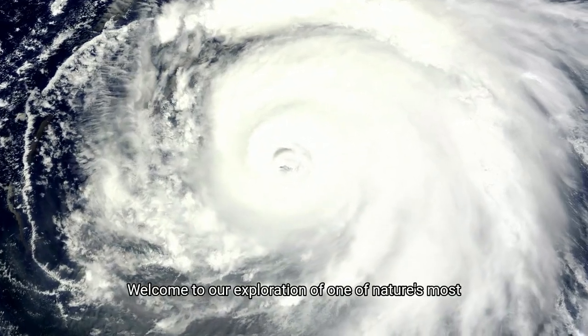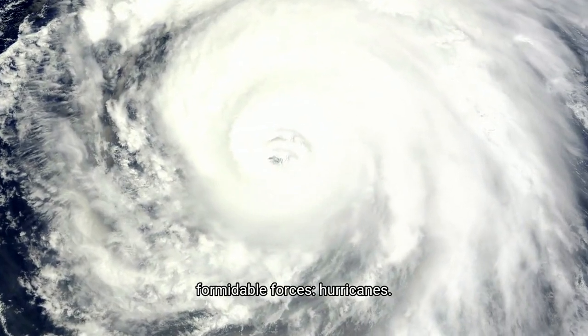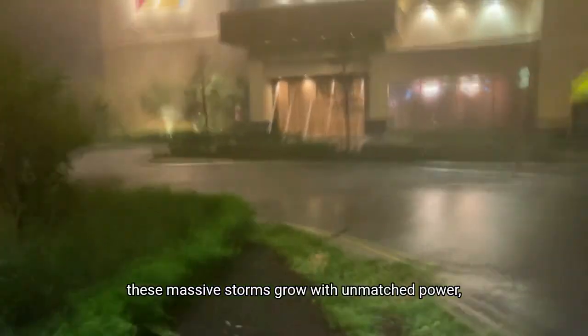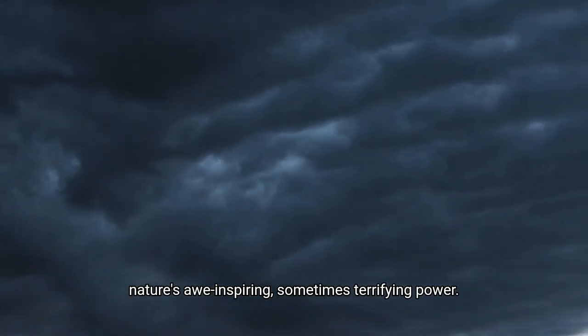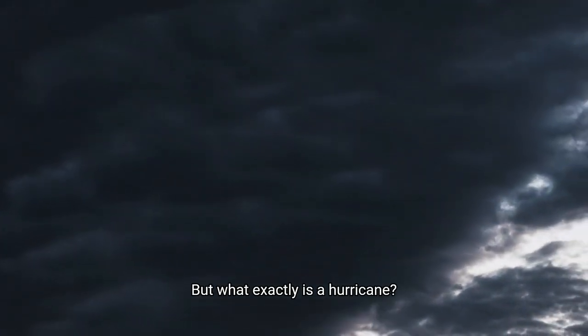Welcome to our exploration of one of nature's most formidable forces, hurricanes. Emerging from warm ocean waters, these massive storms grow with unmatched power, capable of unleashing devastation upon landfall. They remind us of nature's awe-inspiring, sometimes terrifying power. But what exactly is a hurricane?